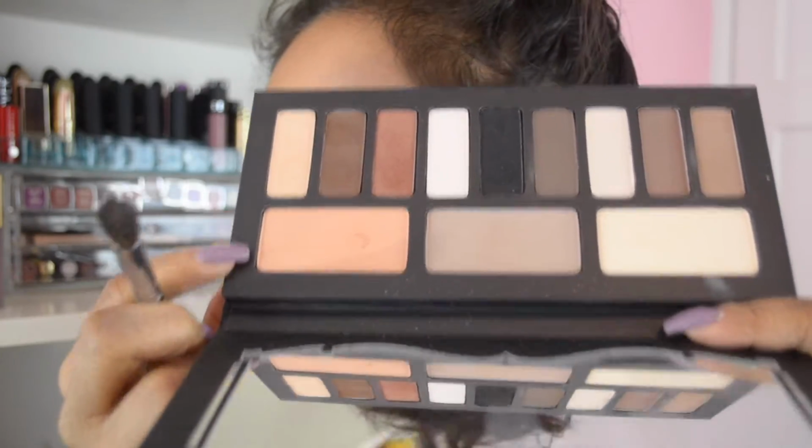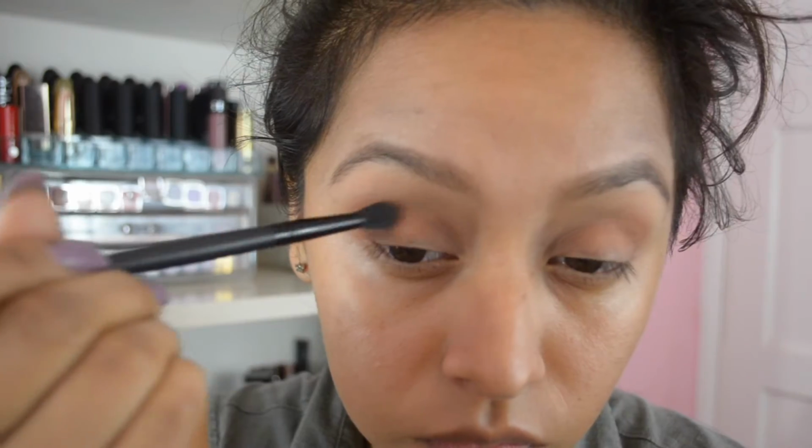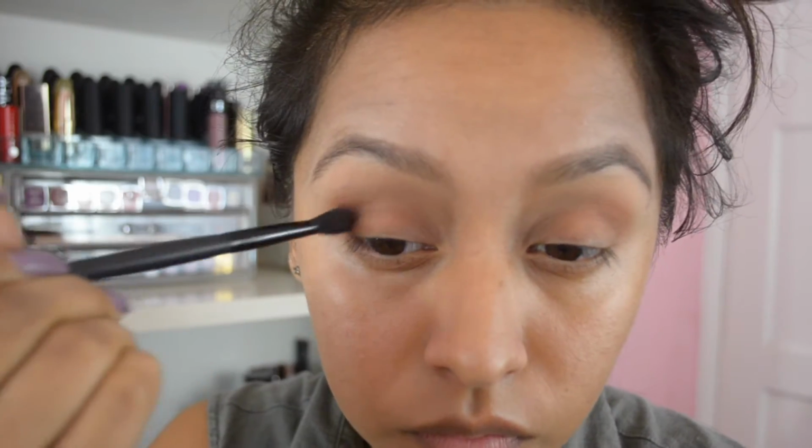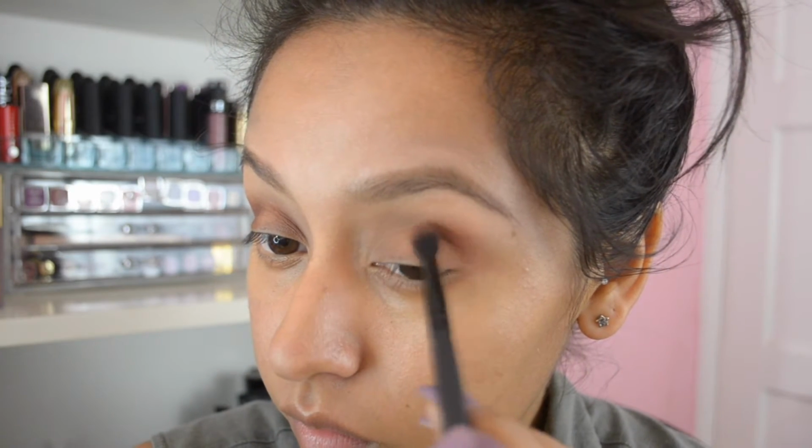I'm going to go ahead and highlight my brow bone with this shade here. It's a nice peachy shade. And then here's where I didn't show the clip, but I'm using Fudge from the Anastasia World Traveler palette. And I'm using that with an e.l.f. crease brush because it gives me so much precision for the outer corner.